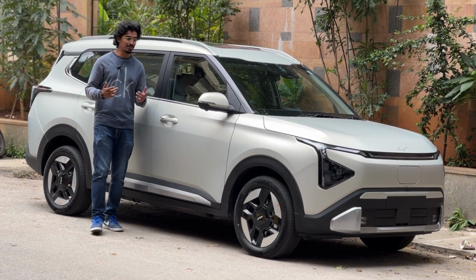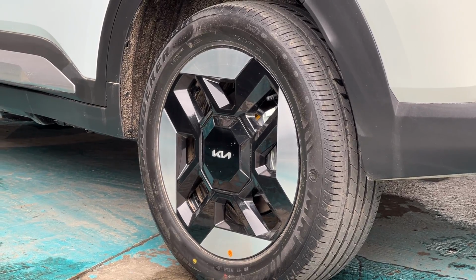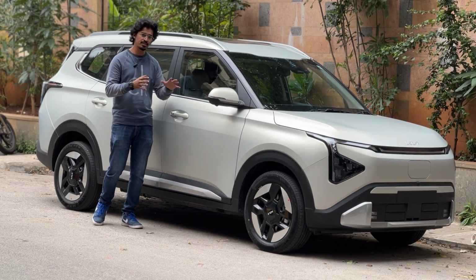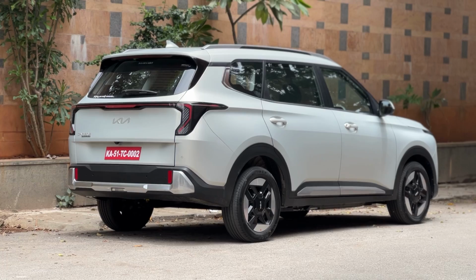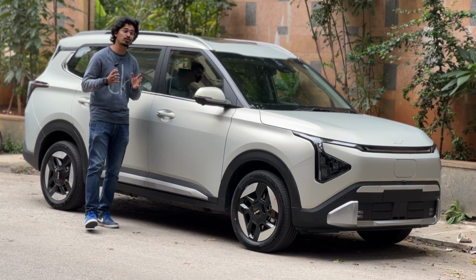While talking about the side profile, the first thing we notice is these alloy wheels. These are different and look unique for the EV. The panels remain the same as the Clavis 2, and the real highlight is that even though it has a battery pack underneath, it has a ground clearance of 200 mm.